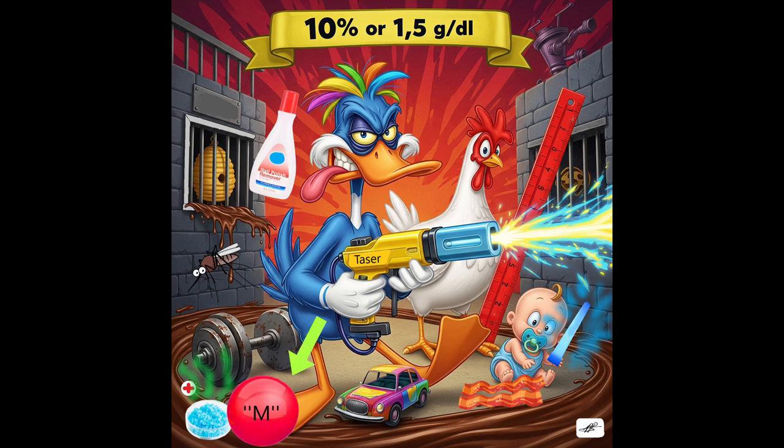Why is that red spherical ball labeled M? Well, it's because there's an abnormal form of hemoglobin called hemoglobin M that can prevent proper functioning of the enzyme methemoglobin reductase.